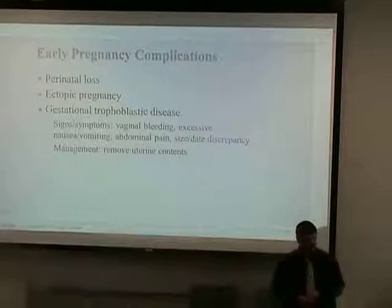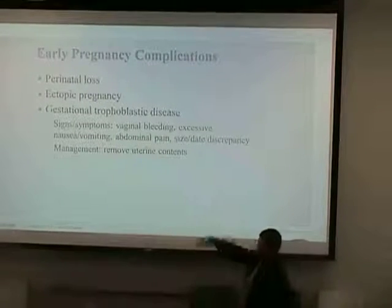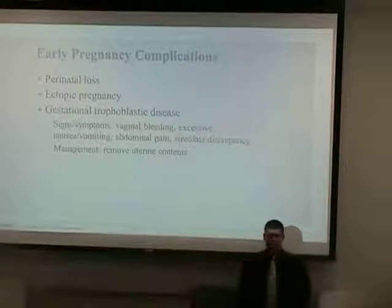Okay. Then there's gestational trophoblastic disease. Anyone know what that is or why there are so many things after it? What does it sound like?